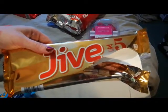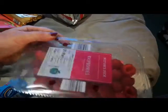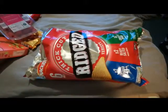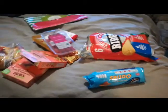Oopsie, we did have 5 chocolate bars. I've been a bad girl. A fresh pint of raspberries for the train. Hopefully they should last. They should be fine. Okay, bag of crisps between us. And some biscuits. So, that should keep us going for a little bit.